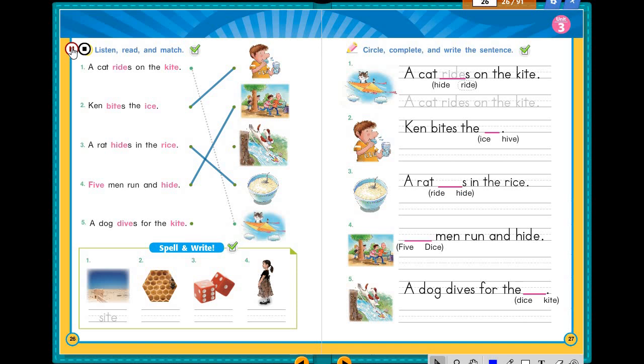Number five. A dog dives for the kite. The right picture is? Very good. Picture number three. Very good. Okay.